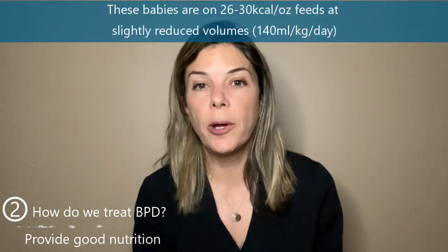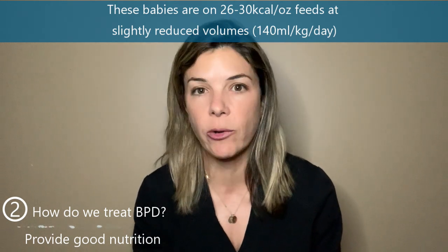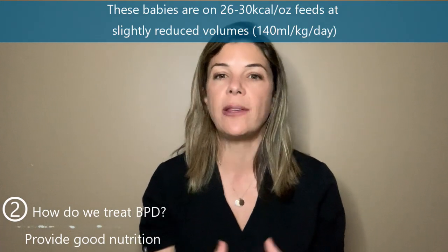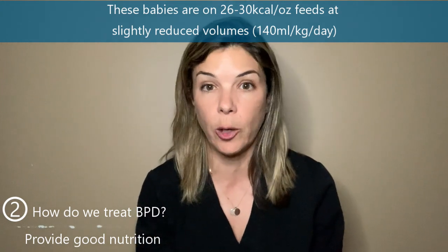So often we'll put these babies on higher calories, like 26 or 28 or even 30 calories per ounce, and on lower volumes, say 130 or 140 mLs per kilo per day, to try to maximize all the calories in their nutritional intake without fluid overloading them.